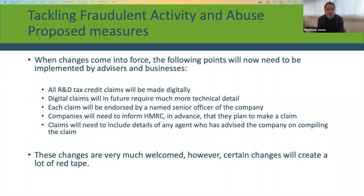Each claim will be endorsed by a named senior officer of the company. So that's important. The company themselves have to put their name to it going forward, to show that they've reviewed it and they're comfortable with what's being declared in their name.